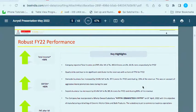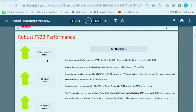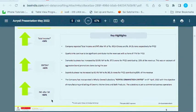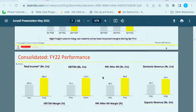If you could see the key highlights of the company, there is an increase in the total income of around 56%, with an increase in EBITDA margin of 61%, and PAT after MI of about 66%. Also, if you could see the consolidated Q4 FY22 performance, there's a very good increase over FY20. There is an income of 65.8 crores, and it has more than doubled in 2 years. So you can understand the total income has increased and the EBITDA margin has grown. These are very, very good numbers for the company.